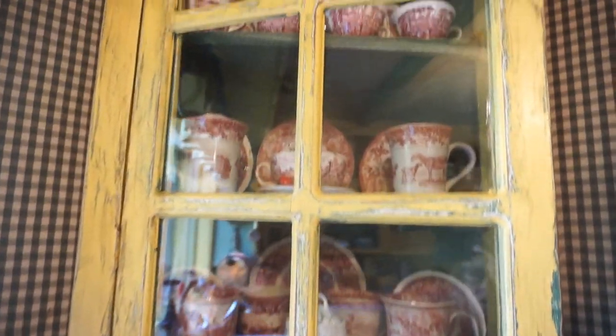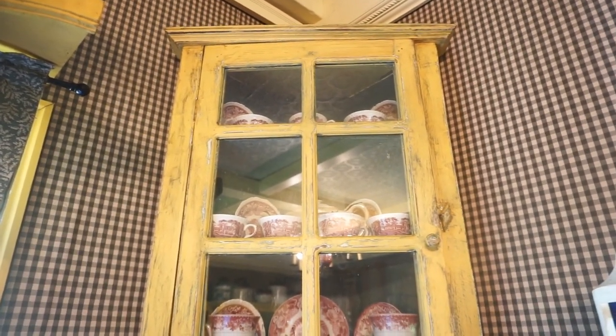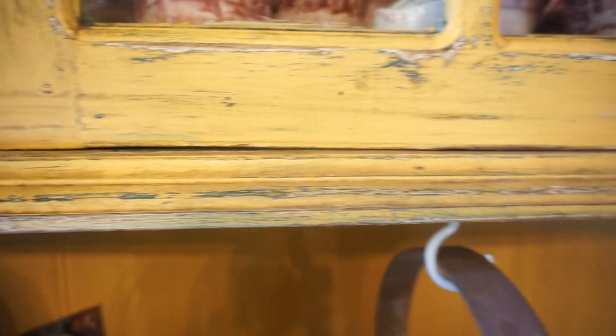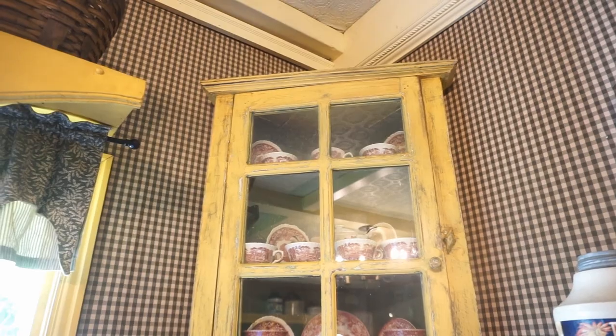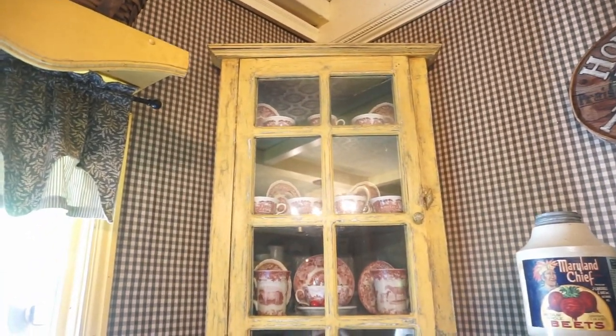And this old cupboard here is simply a corner cupboard. It's an antique corner cupboard. Originally it was painted green, and then I got in there and did a few things to it to make it more appropriate for the kitchen. I love to use corners and put them to their best ability to display.